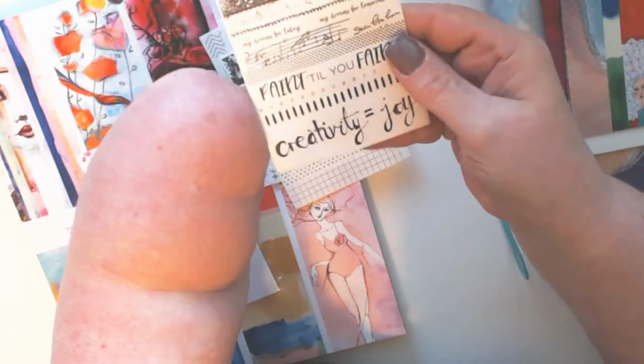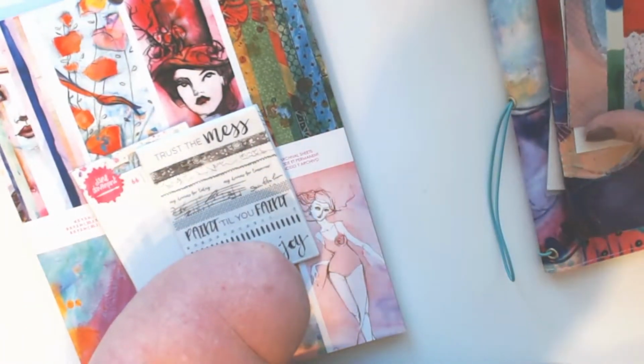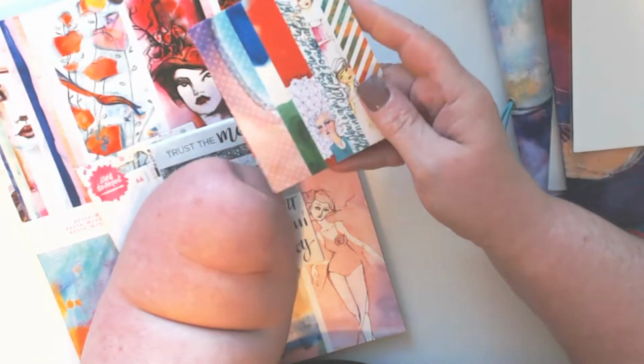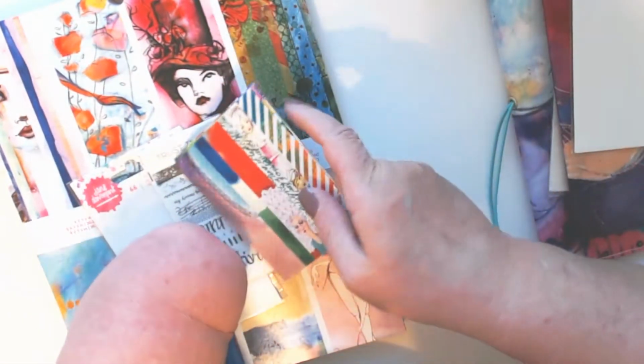Yes. And you get like 5 of these sheets. And they don't feel like washi. They almost feel like a fabric. Not a whole lot like washi tape. They're really soft and thin. So I really like that. And I will carry those in my butterfly book with me.